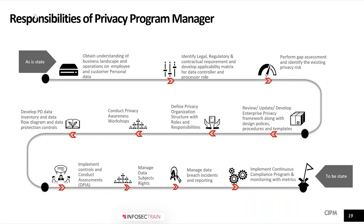Is a DPIA done periodically or once initially? DPIA is a continuous activity, not a one-off activity. It has to be done periodically. As I said before, it might be done at the initial stage, whenever a product, process or any tool is developed. That is when you do a DPIA or PIA. I'll be briefing all these things in a short while when we go to that particular chapter.